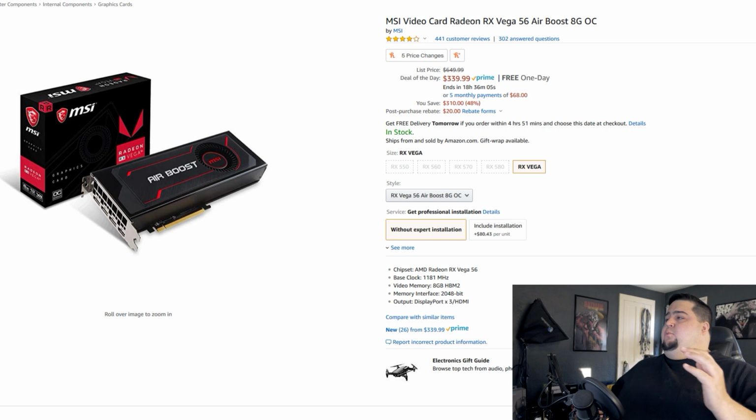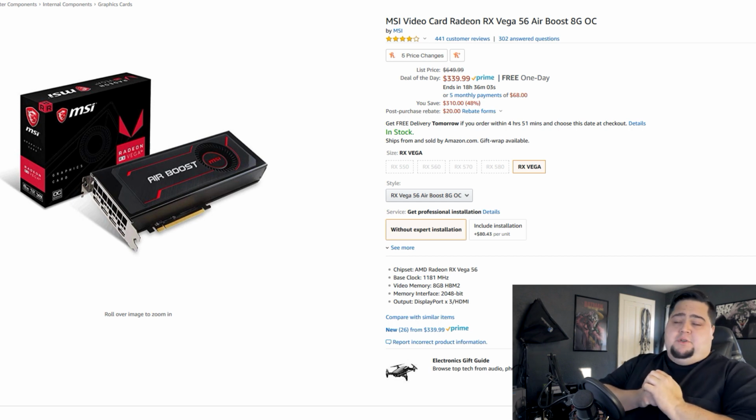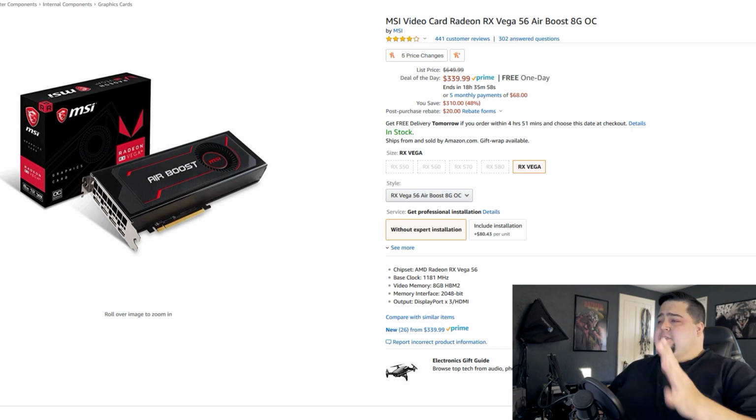All right, next up, we've got a bunch of graphics cards. So we're going to start off on Amazon, and then we've also got some over on Newegg as well. So this is the RX Vega 56. This is selling for $340.